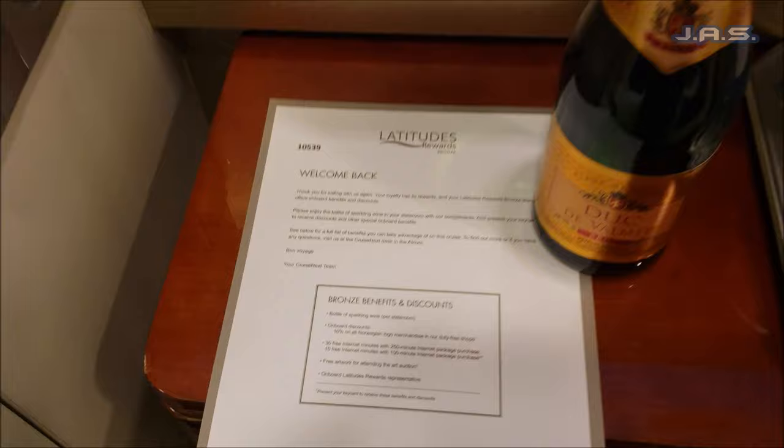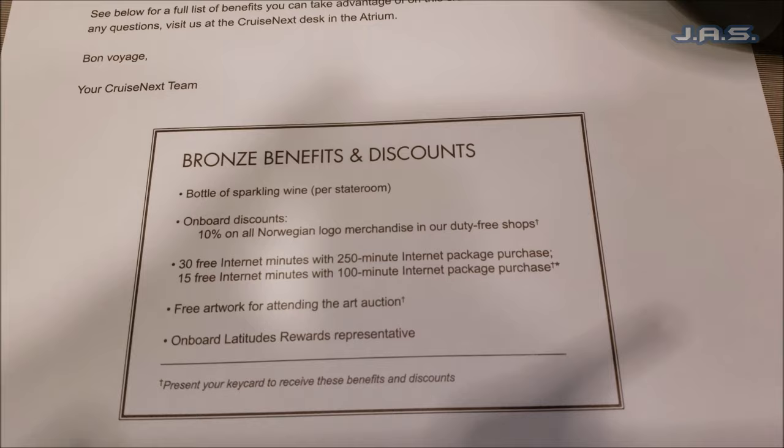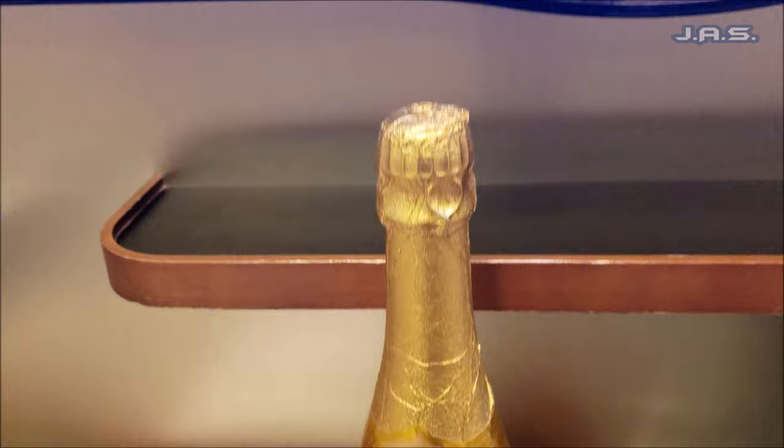Alright, so right here is your Latitudes Rewards Program. Welcome back. You see you get a bottle of sparkling wine and some other discounts. And there it goes right there. So I'm assuming that's it. If I drink it and then they charge me for it, I'm going to be pissed. But yeah, and then that, of course, you got to pay for it.